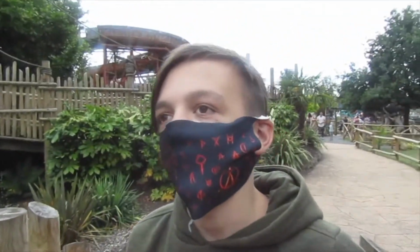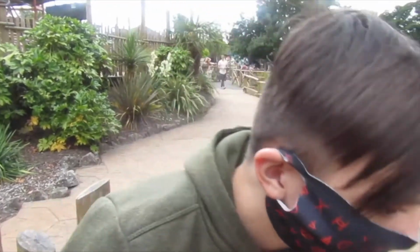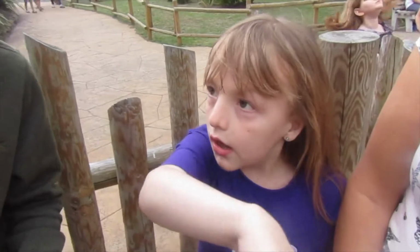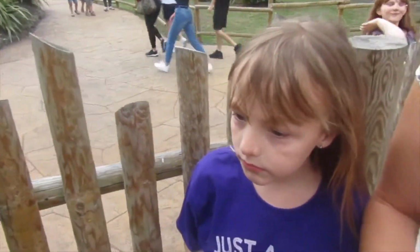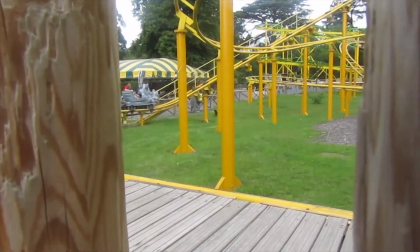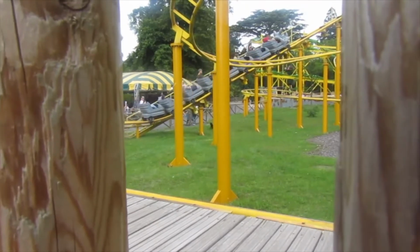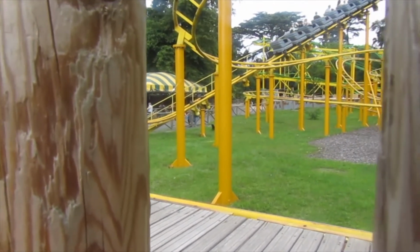Yeah, we've already been up there once. Obviously, we've been on the front row. Hopefully we get a back row. And yeah, we want intensity. Me and Jamie, we want intensity, definitely. Front, back, or middle? Well, middle probably, because we've been on the front row and that is quite intense. Let's go on the Rhino. Yes. I got it. I chopped it and then it fell.